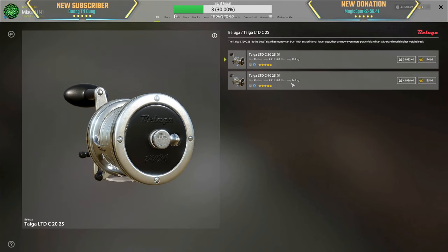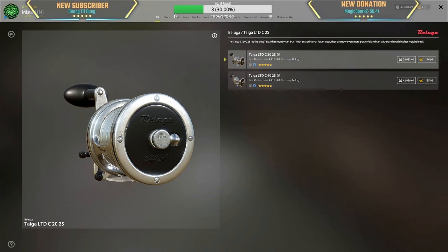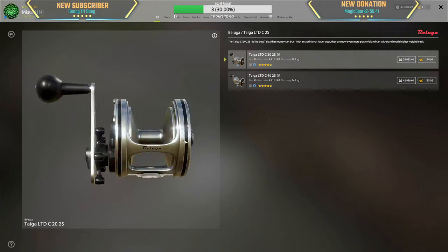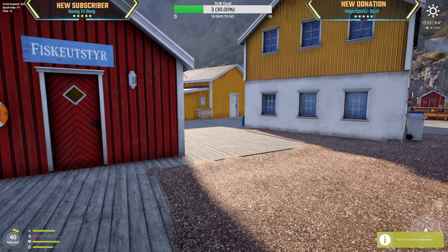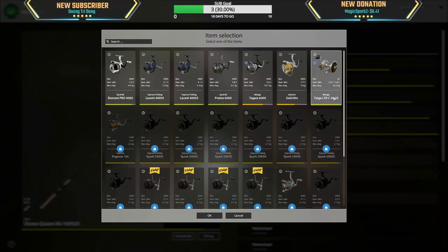24.5 kg. Why is this reel bigger than this one? Oh no, it isn't. So you can see this spool here, it gets longer. Okay, see? So that's the difference. 42,986 buckaroonies. And there we go. Oh man. Now, yes, this rod is only 68.2 kg and I have 60 kg line, but it should still make a difference.